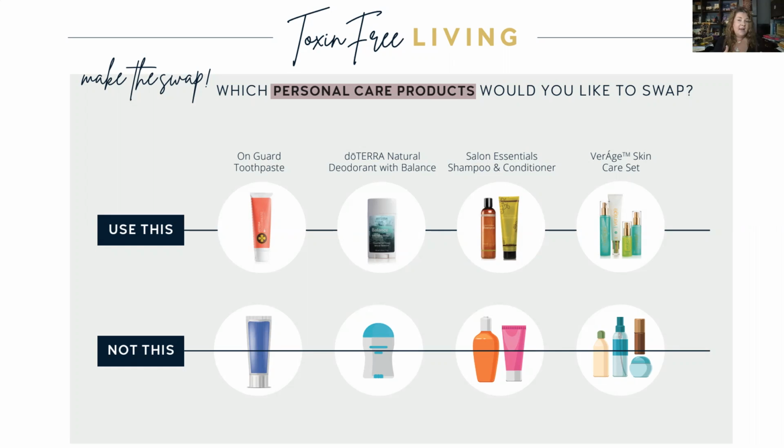So thinking about that too, trying a more natural deodorant. There's one of ours that is the one with Balance. That one has baking soda in it. I have a little bit of a sensitivity to baking soda, so I can't use this one all the time, but they have another one that does not have it. It's a sensitive formula. So we have two different options when it comes to that.